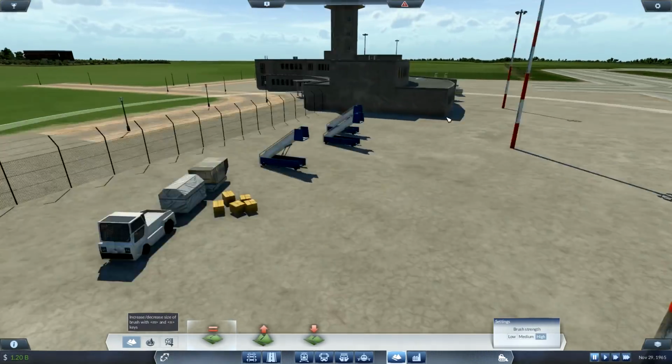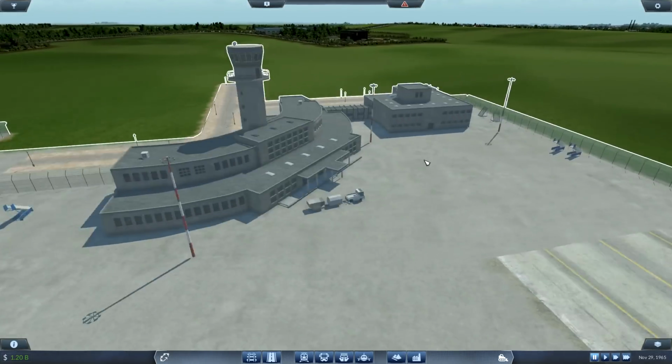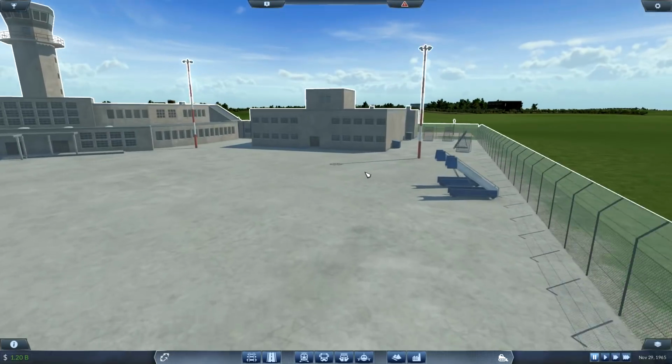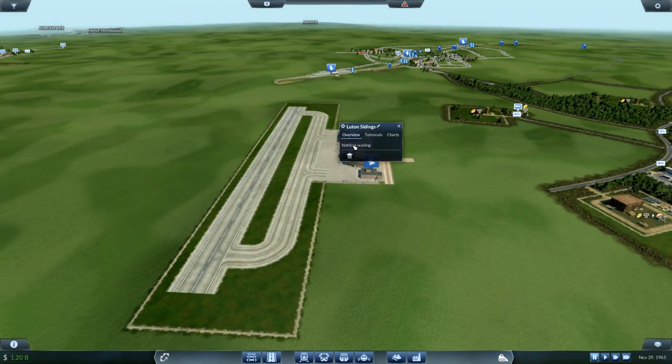I wish these drove around. Wouldn't that be cool? Like, pick the passengers up and stuff. The little baggage handlers. All right, Luton Airport is in. Not really, not sidings. There we go.